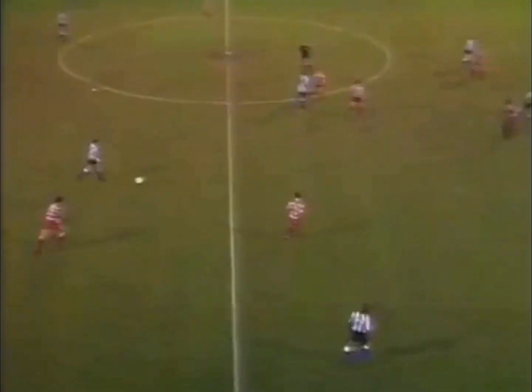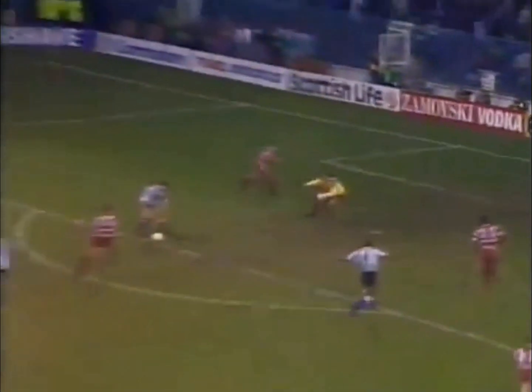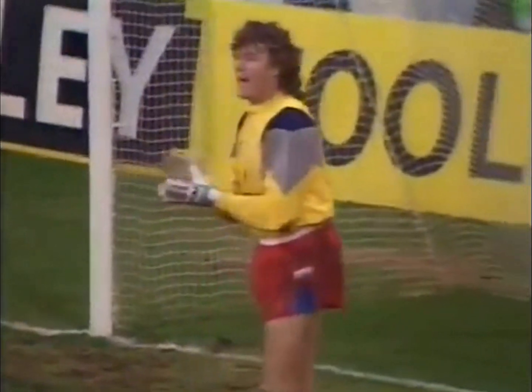Sheridan. Atkinson. Even when Atkinson comes deep, Johnson faithfully follows him. Oh, but there's some space now for Hurst. Another good save. Hurst again. And it's just gone wide. How close can you get? Dave Besson got a touch on that one as well. Fantastic double save from Besson.